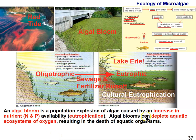So this basically just explains everything that I just said. So I'm not going to go through it again. But what would be good for you to remember, if you can remember the relationship that's going on here, if you increase the nutrients, and especially nitrogen and phosphorus, in an aquatic ecosystem, that leads to an increase in algae. In other words, an algal bloom, a population explosion of algae.